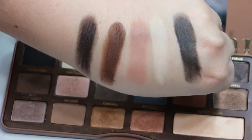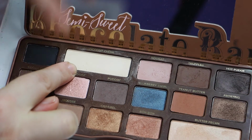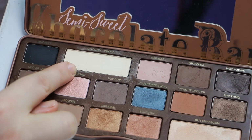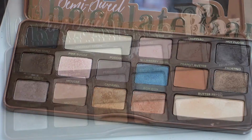But these are the swatches. They're great colors. And then this color to me is an essential color, which is this one, which is a coconut cream. There's also a color that works for the same purpose in the original. So that I like. I always need to have a color like this with all my makeup looks.